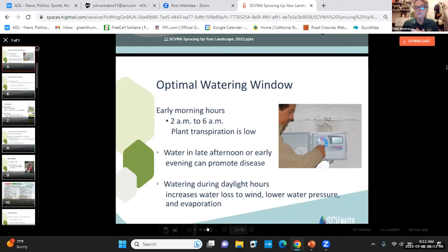For your drip irrigation on some of your shrubs and other things, you can water a little earlier than that. But we don't want you to water in the late afternoon or evening. Also, sometimes watering during daylight hours, like anytime after 10 a.m., you can lose a lot more water to evaporation. So just remember, early morning hours between 6 and 8 for your lawn, between maybe 4 and 6 for your shrubs and trees.